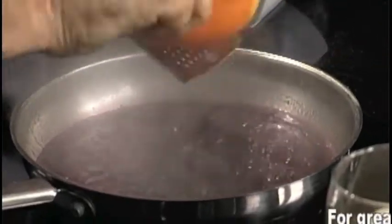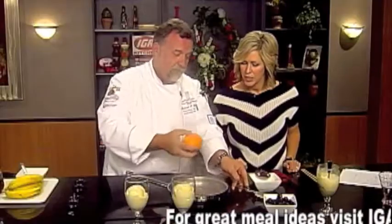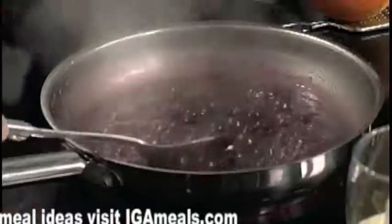Okay. So how much? Is it a teaspoon or a tablespoon? That's half a teaspoon for the recipe on the internet, but a lot of it you just eyeball. It's just a taste of flavor thing. Okay. So you can see it's kind of reducing. See how it's thickening up already? Oh, it smells so good. Now it's time to add our cherries in.